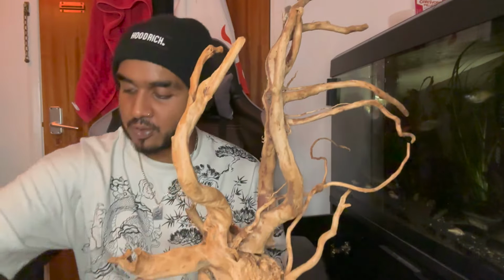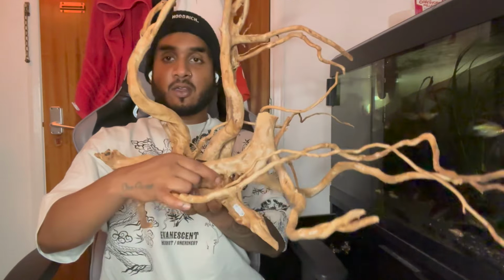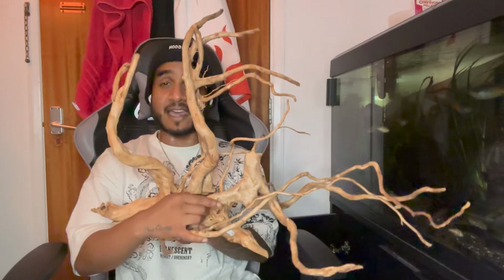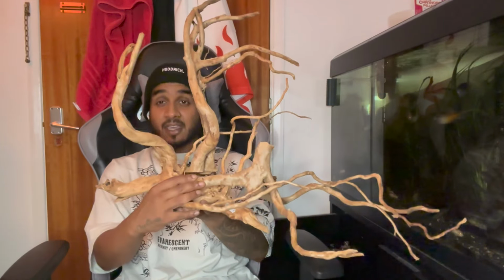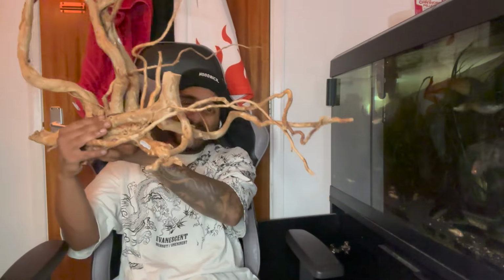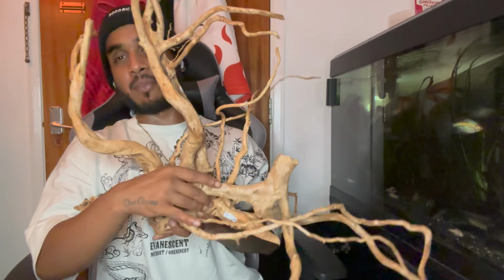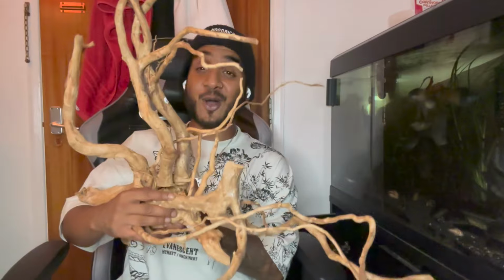And there's actually a third piece that I bought, which is also quite big, which would probably go to the side here like that. So I think this is going to be one whole side of the fish tank, people. Look at it, man. There's so many little places where we can put some plants in and stuff like that. And honestly, I think this is going to look so cool.